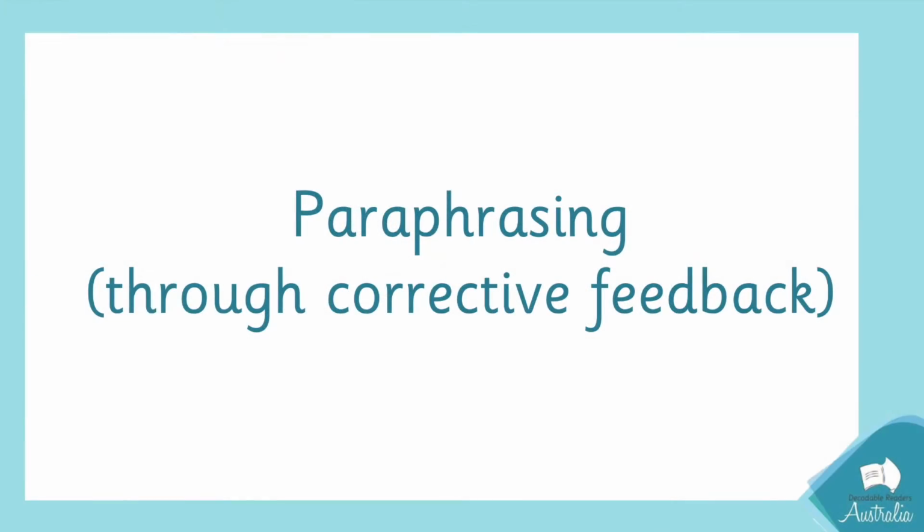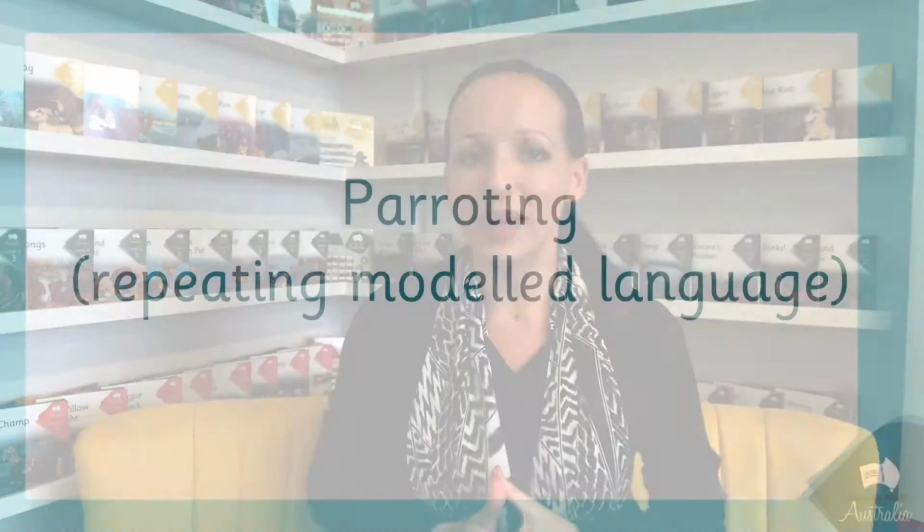So that's how I see paraphrasing working, by gaining the information that the child's trying to express and then modeling that exemplar practice. So paraphrasing can be a great tool when developing this receptive and expressive language. The next strategy is called parroting.